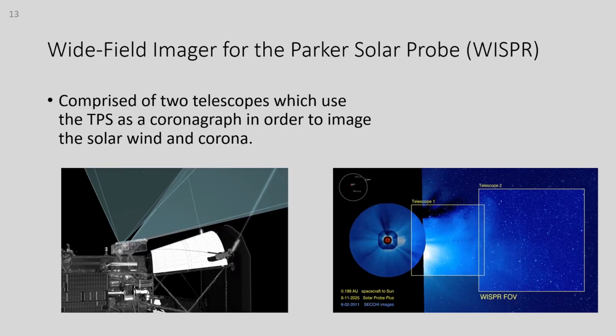So the wide field imager is the only imaging apparatus on the probe. It has 2 telescopes with their fields of view shown in the bottom left. And they look over the TPS and use it as a coronagraph in order to image the solar wind in the corona, and a simulated view of what they would see is on the right hand side.